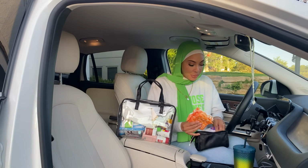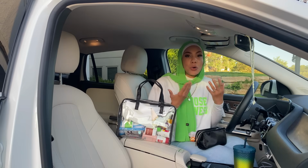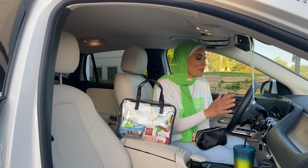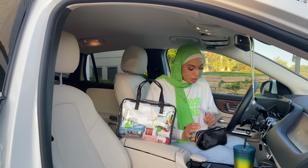This is where I keep my pads. Yes, you have to keep your pads and your tampons. You don't know who is in the car, who might need it. Sometimes you might need it. You might be driving, and the time of the month comes, and oh, you have to pull aside and change.